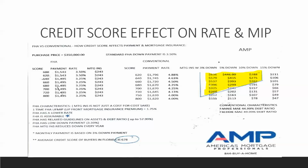That's why I've got this line here. Anything above this line is people that we would not put into a conventional loan. Anybody below that line would be clients that we would consider putting into a conventional loan because of credit score and down payment. So if you're putting 15% down and you've got a 620 score, I would consider putting you in a conventional loan. But I would provide both options.